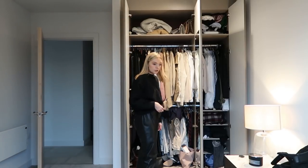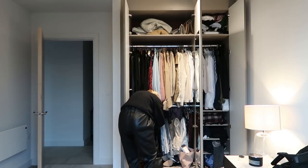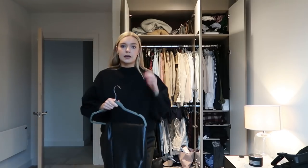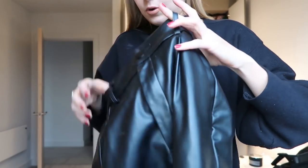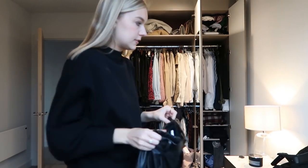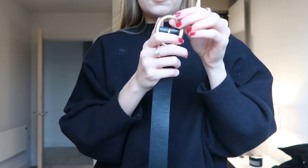But I've got some new leather trousers from Zara. I know I've got a million pairs of leather trousers, but I feel like these are a good pair because they're a straight, more of a straight leg, which I've been looking for a pair of, and they've got belt loops. I'm going to try and link them where I can. I think they were £30 and I got them size small. And then I'm going to put them with this belt, also from Zara.